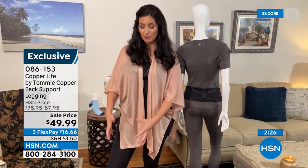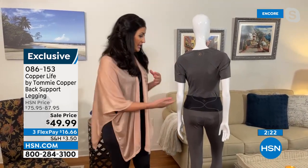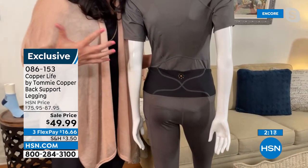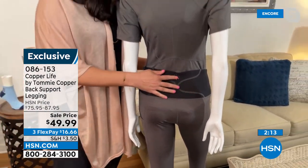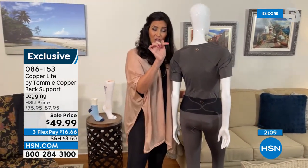Yeah, I think the thing about the compression is obviously compression is supposed to be fitted to your body in order to get all of those benefits to work. If this is loose back here, it's not going to work right on you. But what we're finding is a majority of people prefer to have these one size up. And that's what I did too. I fit in both my sizes. I fit in the smaller size and the larger size.